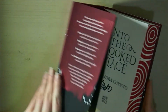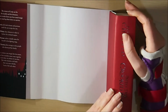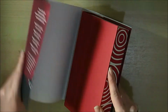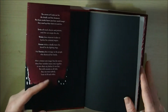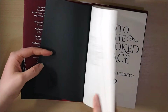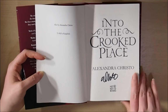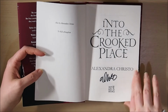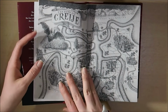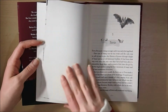So when we remove our dust jacket, we've just got red and black here, and then put the dust jacket back on. Inside we've just got a black inside. Got our front page, and this book is signed. From what I know, it was limited edition amounts, so I don't think they're still available unless you can find someone selling it online. And it is a first edition. We've got some maps of our city and our first page, and that's adorable with the little bat.